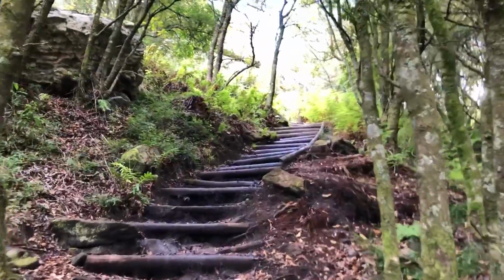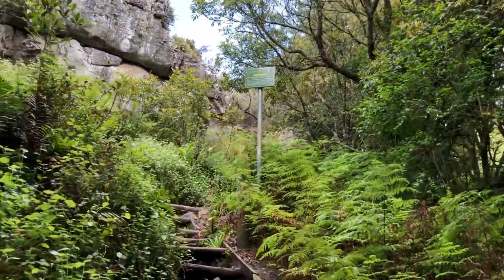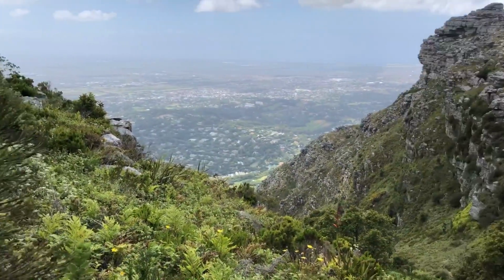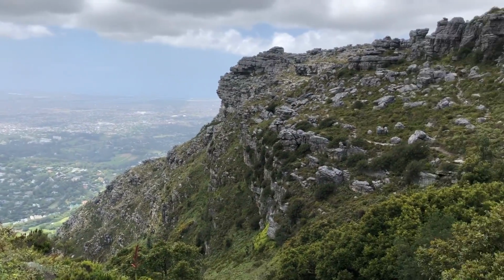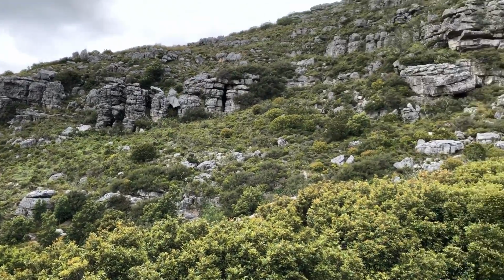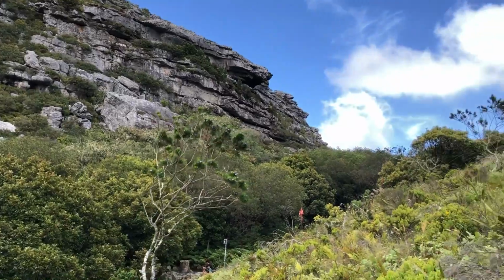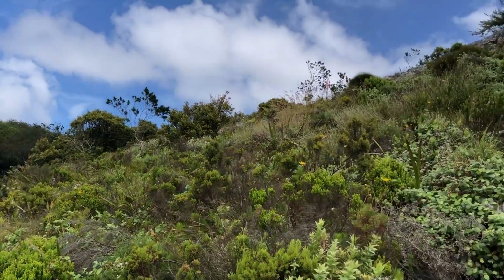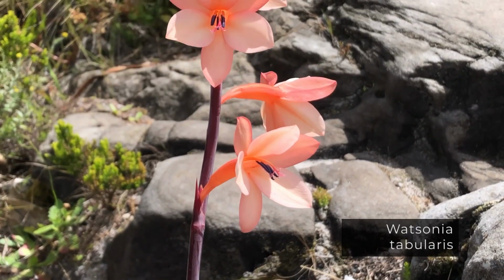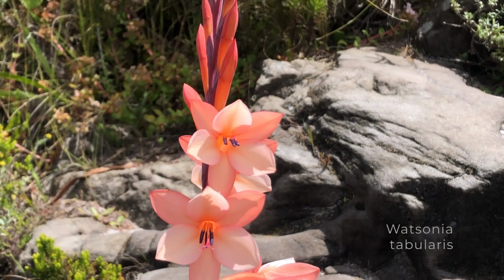As we traverse the final few stairs of the Skeleton Gorge Trail, we begin to reach the forest clearing. At this point, the vegetation begins to change from an Afro-temperate forest to peninsular sandstone fynbos. Leaving Skeleton Gorge Trail behind us, we press on along Smuts track, where an abundance of flowering species reside, and our orchid hunt begins.